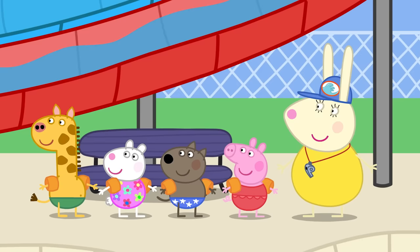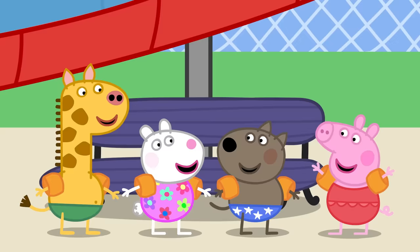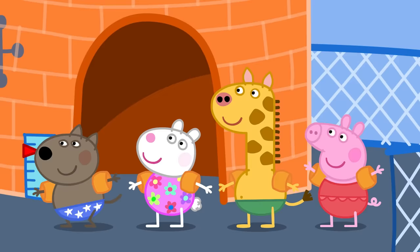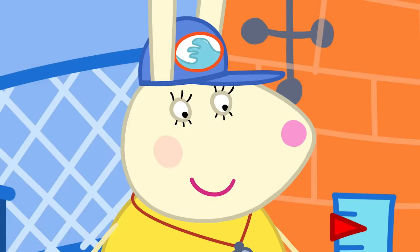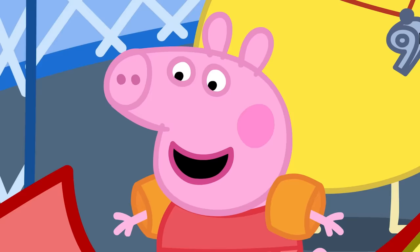What shall we do first? Let's go on the water slide. Hooray! Everyone is very excited to ride the water slides. Hello again. Who wants to go down the slide? Me! Well, you're in luck. There is one slide for each of you. Let's have a race. Good idea. Lucky I brought my flag. On your marks, get set, go!